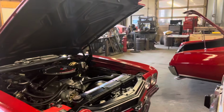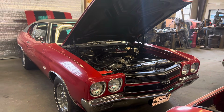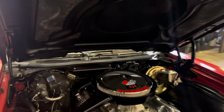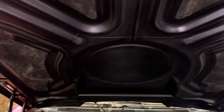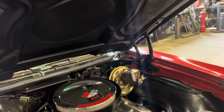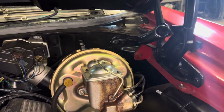This is a muscle car, okay? I can tell you, if you're the type of person that likes high performance, this car will definitely fit your needs. Now you can see it's got the cowl induction snorkel, which would be incorrect for a non-cowl induction hood car. But I believe I did a pretty good job of showing you under the hood of this car. Of course, you see the brake master cylinder and power booster both have been replaced.